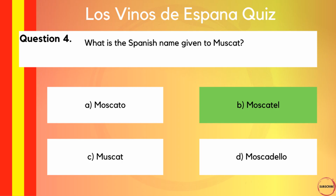Very popular in the south of Spain. A lot of the wines grown close to where I visit on occasion produce sweet wines made from this particular grape, and locally this grape goes by the name of Moscatel. So answer B is your correct one there.